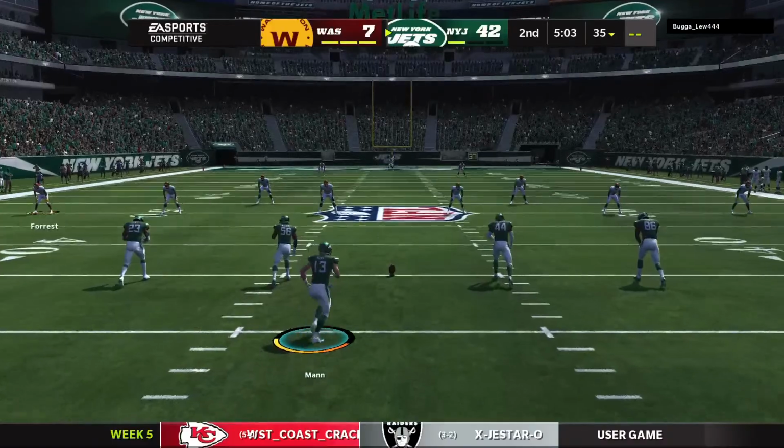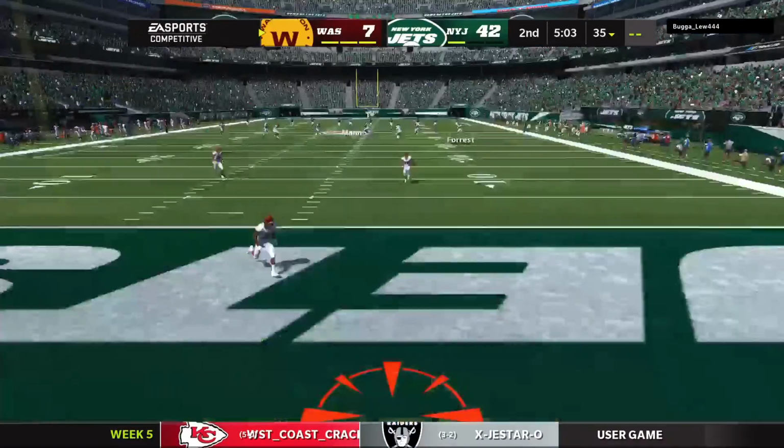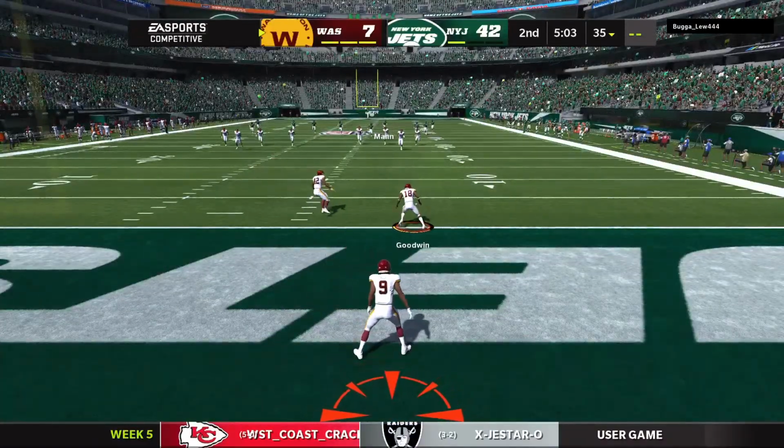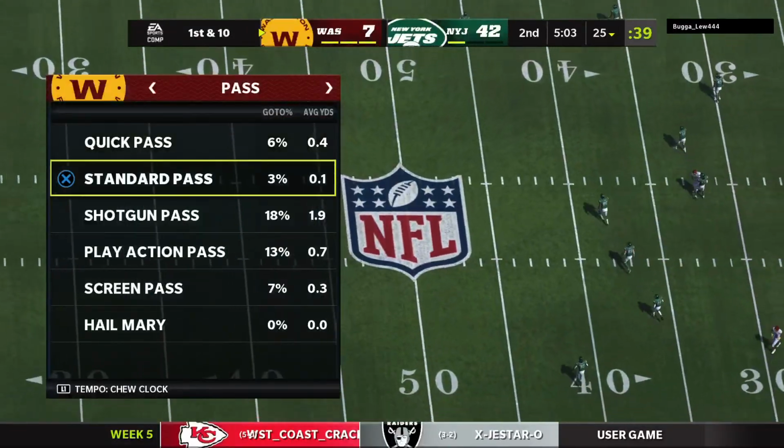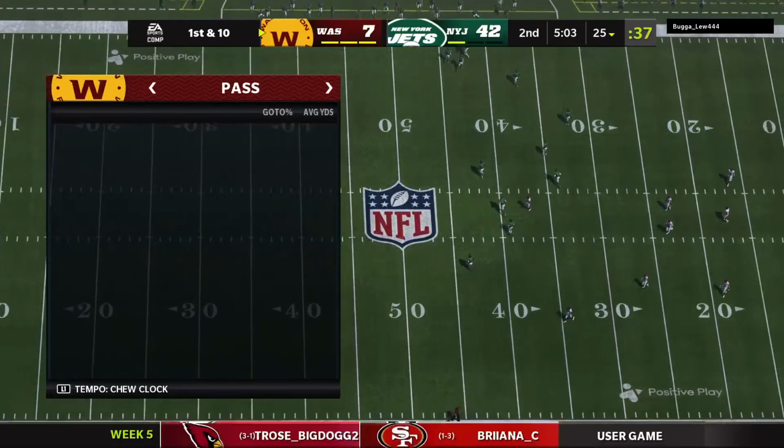Set now to kick this one away, and off it goes. And they will not get a chance to return this one as it's through the end zone for a touchback.